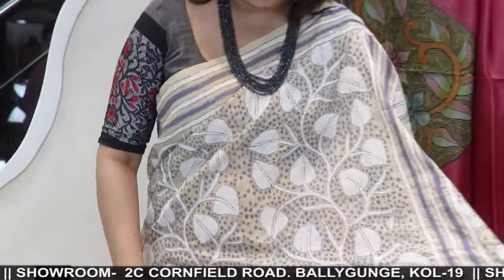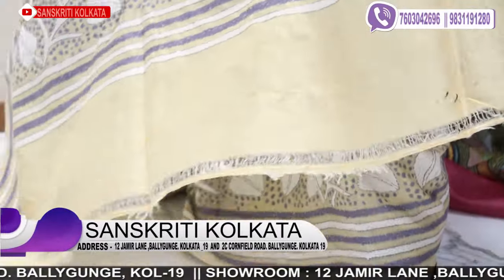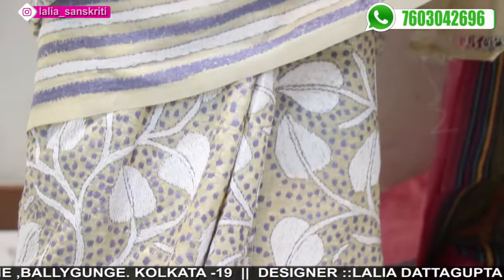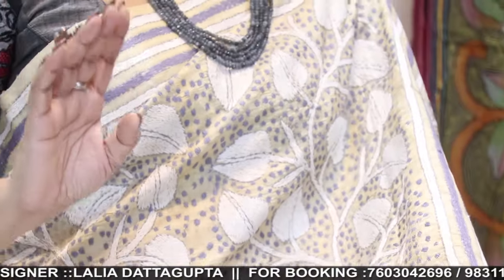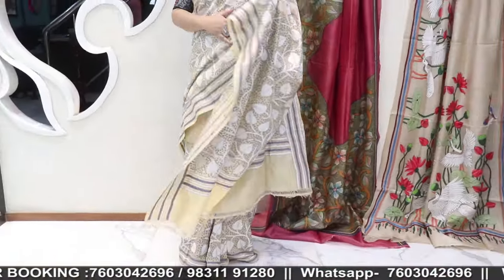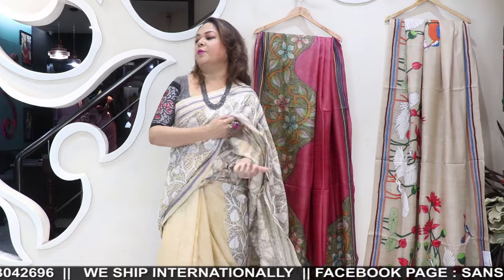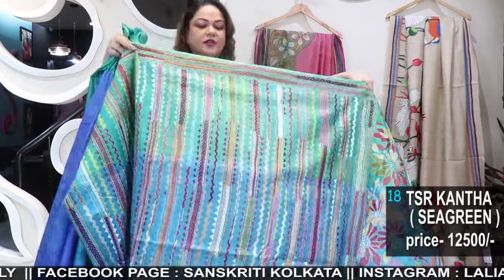Sari. Tassar with leaf embroidery. This is an amazing sari, very sober, different work. Only leaf concept embroidery. I have another piece which I'll show you in the end. That is a little bigger leaf. This is a smaller leaf embroidery. Very pretty piece. Price of this sari is 10,200. 10,200, tassar sari with leaf embroidery katha. Blouse will be running with the border. Now I'll just remove the ring and then I'll move on to the next tassar, which is emerald green and blue.